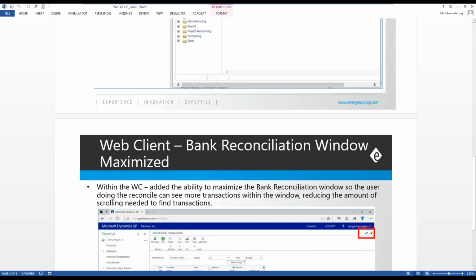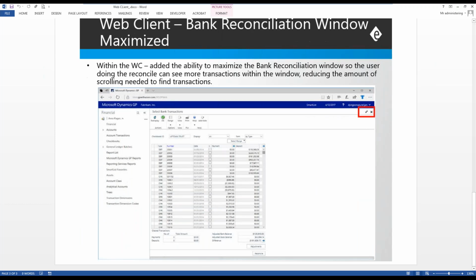Going through your bank reconciliation, again, what Microsoft has done with the web client feature is they have now maximized the screen. Before, what used to happen is you had to scroll up and down, or left and right, just to be able to find your records in order to do your reconciliation. Now with the screen being maximized, you do not need to worry about that. It's easy to find your records like you would on your normal desktop side. So, three of the nice new features that have come through on the web client option.